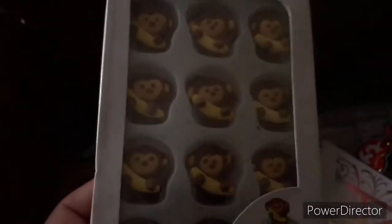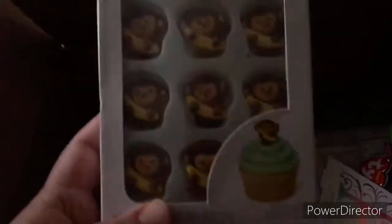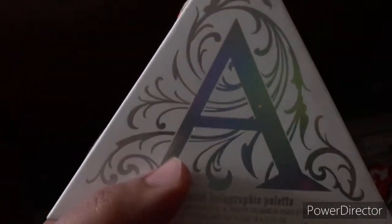Oh, those are so cute. Oh, nice. Oh, cake icing decoration. Little monkeys. Oh, cute. Oh, a wax melt. Ooh, makeup palette. Nice.